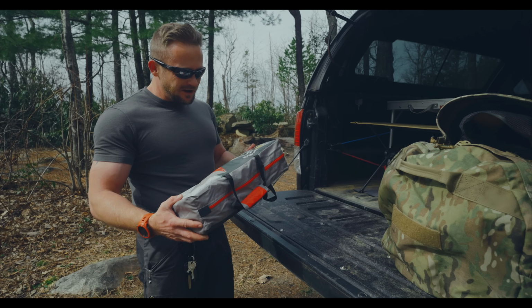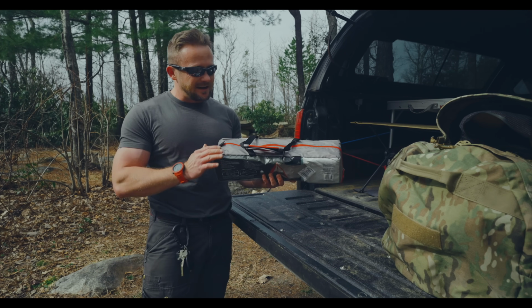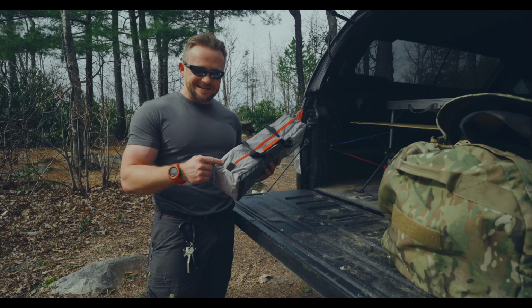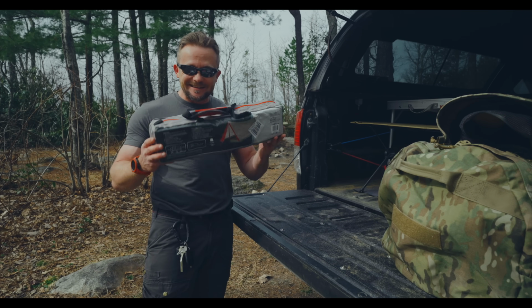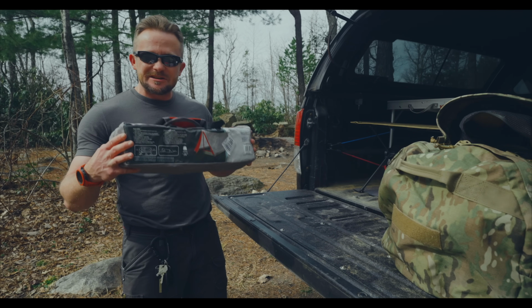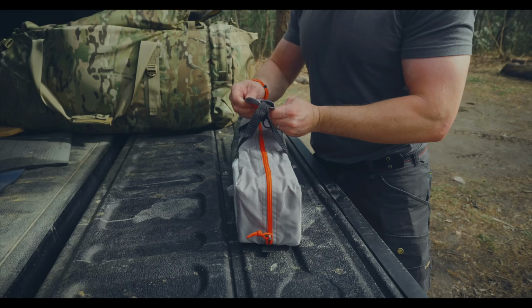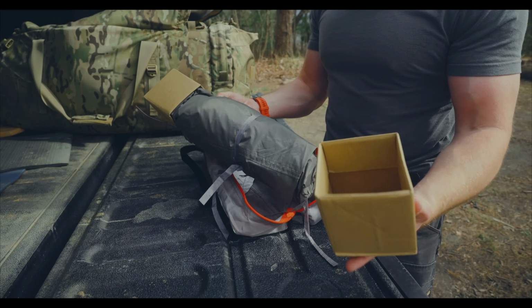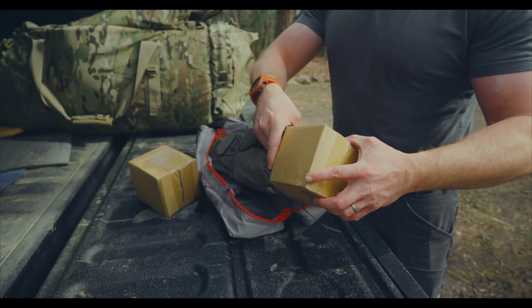This is one of the smallest tents as far as form factor goes that I've ever seen. You have to consider this, everyone. There's a cardboard box inside of this. And yet it's still this small. Tell you what, let's go ahead and open it up and let's see what's inside of this. That's not what I expected, so it's not really a cardboard box, it's just cardboard ends.